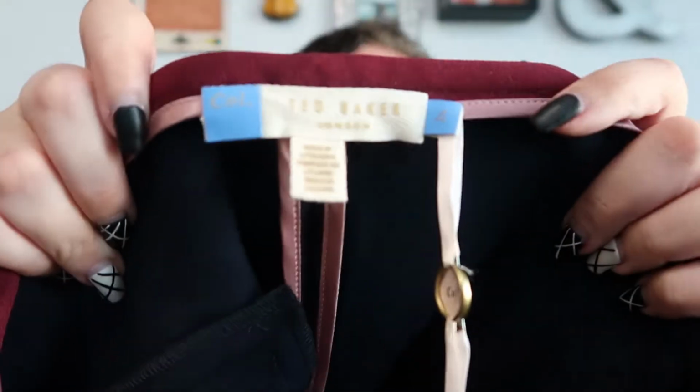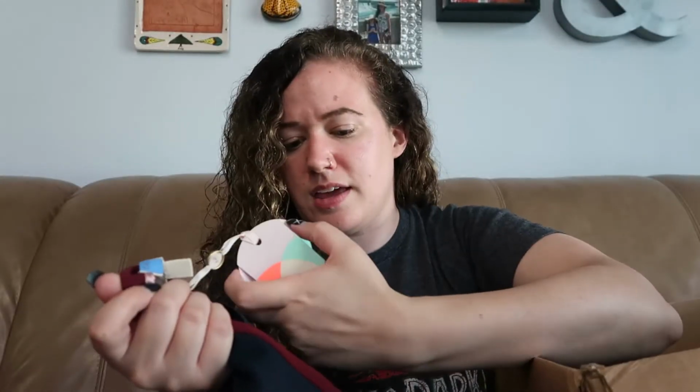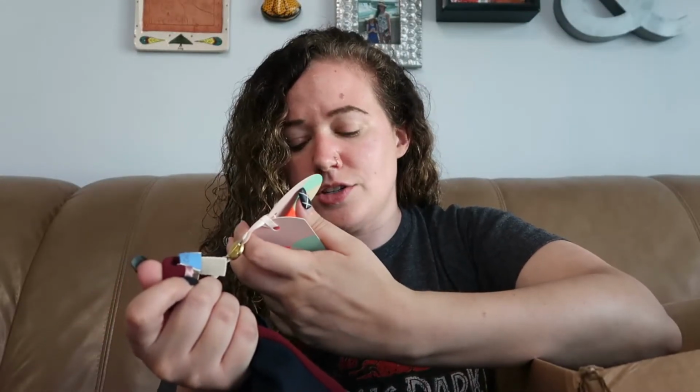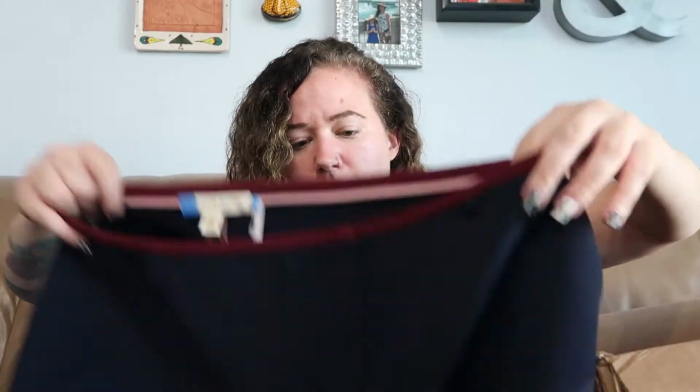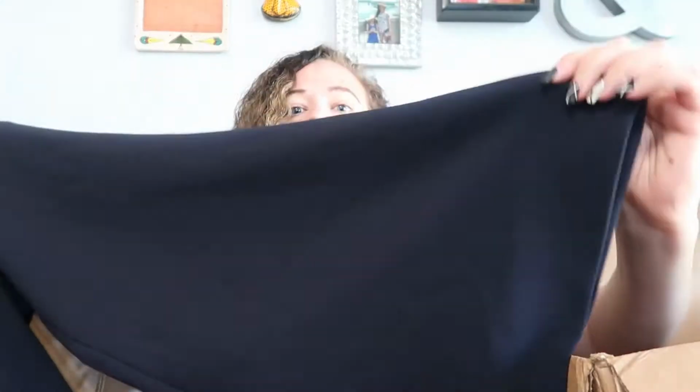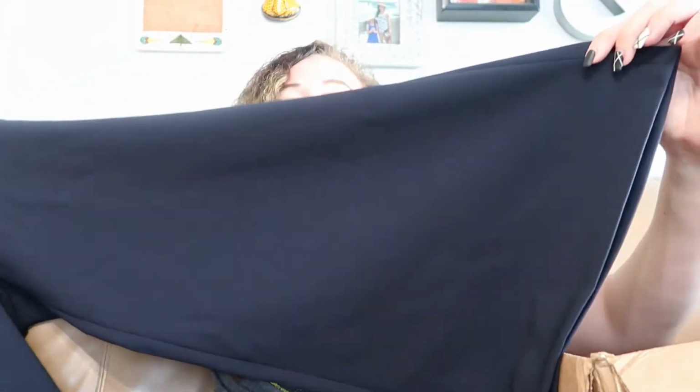Next we have some Ted Baker. These are also new with tags. I've had them listed on Poshmark for a while, but no interest so far. The retail, I think, was $209 according to the clearance tag from Nordstrom Rack, which I will try to remove before I send them in. But they are a super, super wide leg pant. It doesn't even fit in the frame. That's how wide they are.